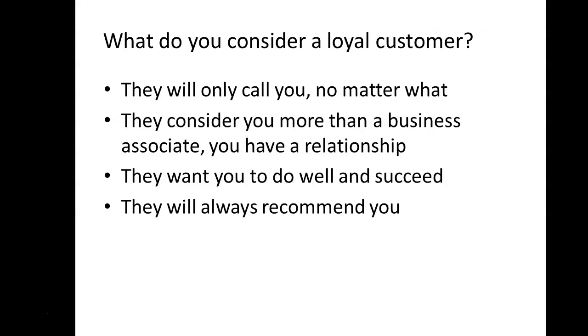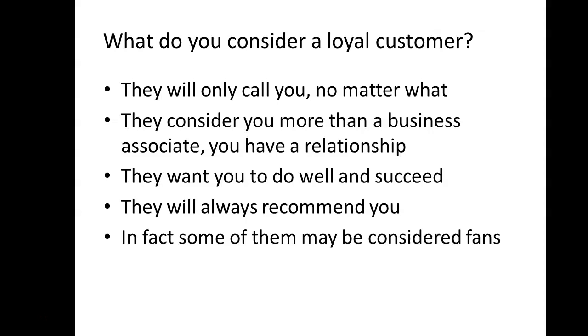Then loyal customers will always recommend you. You don't just want repeat customers. You don't just want to build relationships. You don't just want a situation where your customers want you to do well, but you want them to recommend you, even without you prompting them, because they have already experienced your business and your product, and so you want them to go the extra mile to recommend you. It does a lot of good for the business. Then that means you're on autopilot.